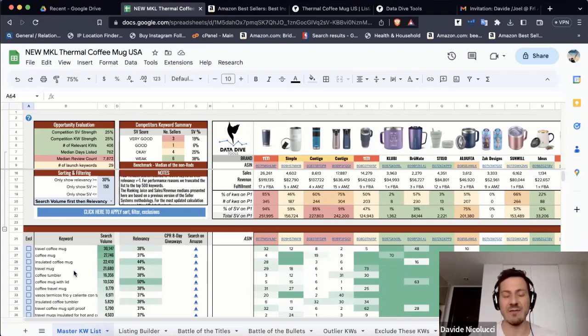We didn't dive into the specifics of this particular listing and keywords, but we will do it. This is just the introduction.